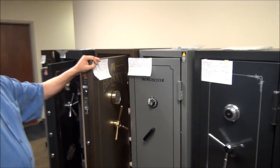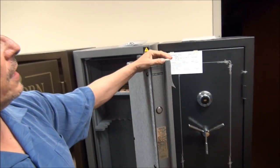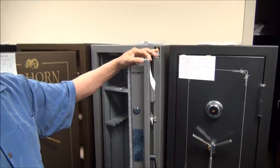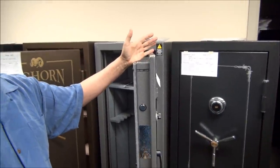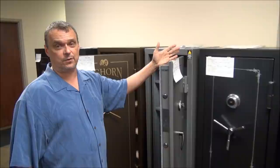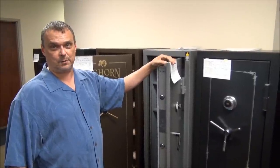I see about $600. Well, the Winchester safe you can pick up here for $449, $499, on a safe with a very light, 14-gauge door. I would suggest that you buy this safe for kids in the house, and this is not meant for serious storage. If you're going to be putting $20,000, $30,000 in the safe, you're going to have to sit down there and bite your lip and spend a little bit more money.